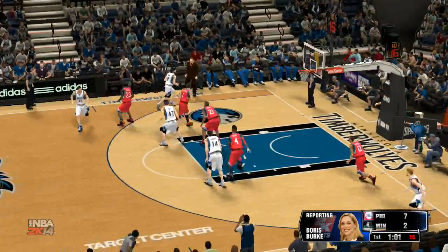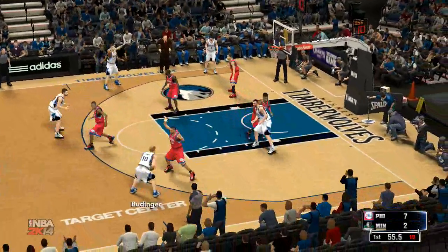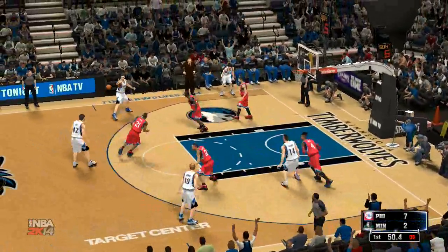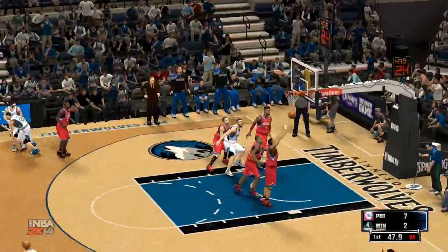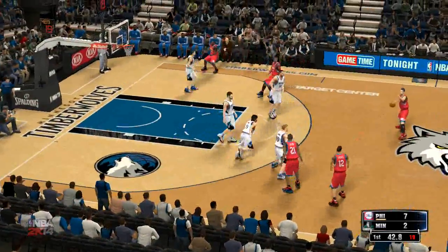Kevin, I briefly spoke with Coach Rick Adelman. He knows they're up against a team that plays best when they're getting to the rim. He told me that their number one concern is going to be sliding over to help on any drives and closing up any lanes to the hoop as quickly as possible. Good rotation is key, guys.